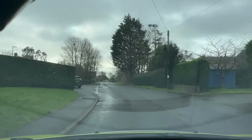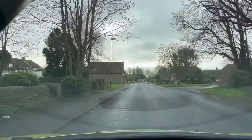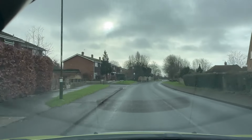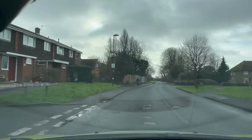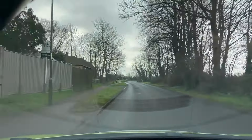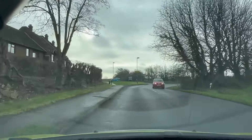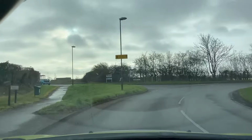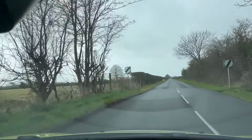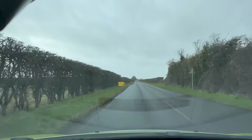Through the village here, this is Tangmere Village. 30 mile an hour speed limit. National speed limit, so we're just going to pick our speed up, checking what's happening behind us.